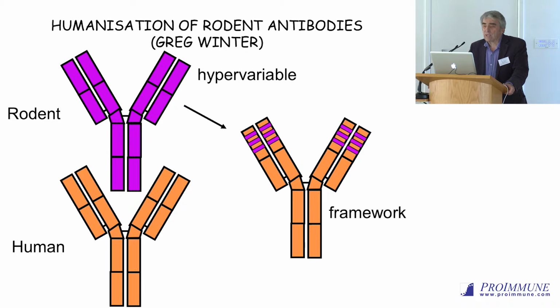So you all know about humanization, and it's a technology developed by Greg Winter in which the hypervariable regions, the loops of antibody that interact with antigen, are transplanted onto a framework which is human and largely then acceptable to most recipients. You'll see in purple there the areas that come from the rodent, and those loops can contribute to immunogenic peptides. Generally speaking, for short courses of treatment, humanization has been very useful.